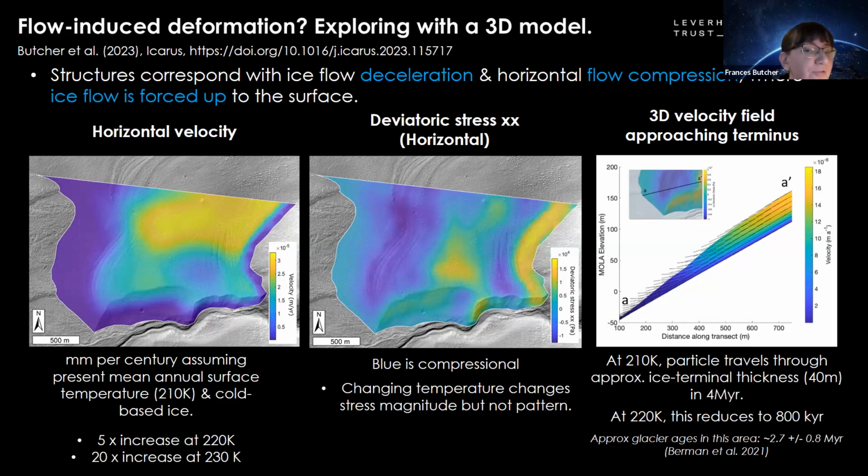Now, of course, these may not have formed under contemporary conditions, but this is a conservative assumption for the moment. If we increase the temperature slightly, by 10 Kelvin, we get a 5 times increase in these velocities. And if we increase it by 20 Kelvin to 230, we get a 20 times increase in the velocities. So the middle panel then shows what those velocities mean for the stress regime of this glacier.